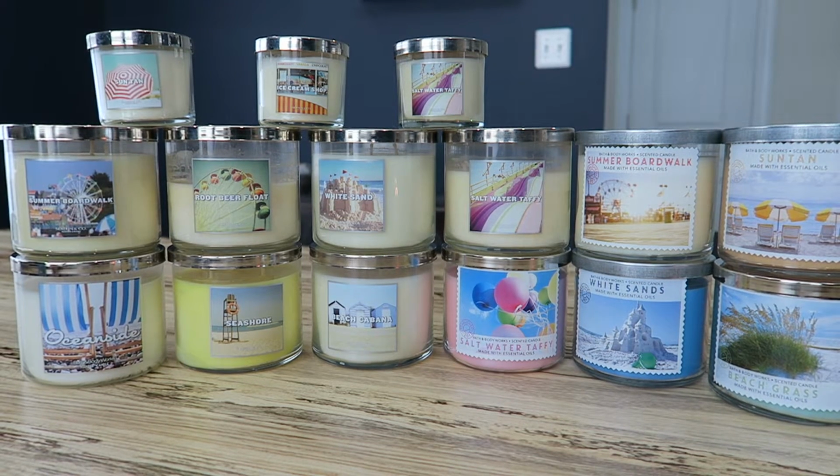It was later released as Poolside, and then I think it might have even been called Beachside at one point, not to be confused with the actual Beachside candle. There have been a lot of mix-ups with names between Suntan and the Beachside candle that came out back in 2010. But that was what the original release was like. Again, a handful of them did not go wide.